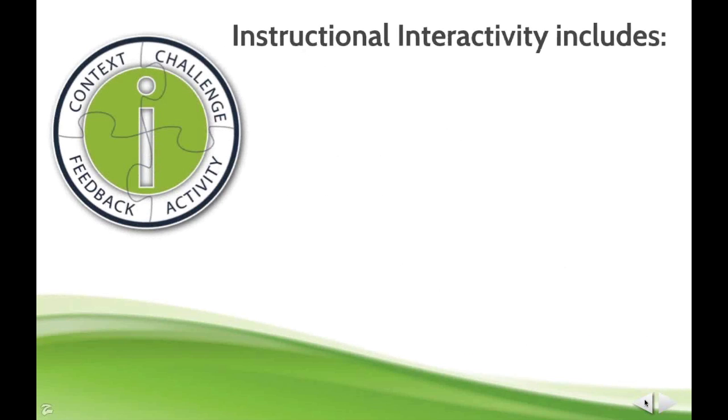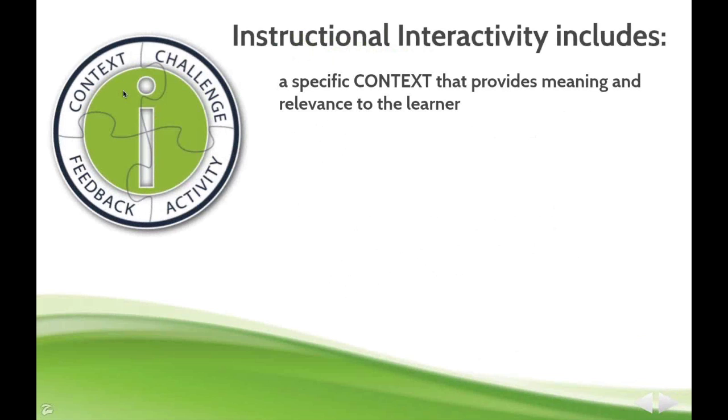And at Allen Interactions, we've been promoting a model called instructional interactivity to create that kind of engaging interaction. Now, in our model, instructional interactivity involves 4 required components: context, challenge, activity, and feedback. By context, that's a specific context that provides meaning and relevance to the learner. It's sort of what says, what's in it for me? Why should I even care about this?